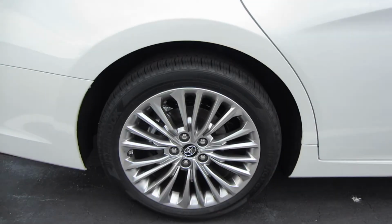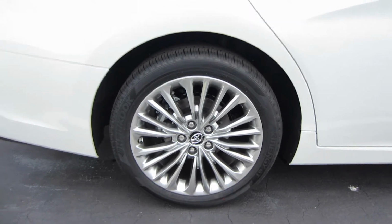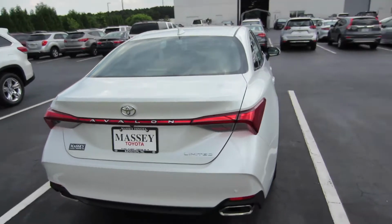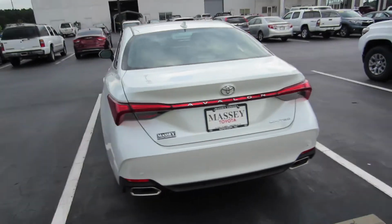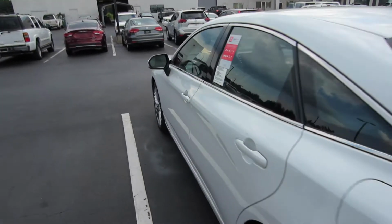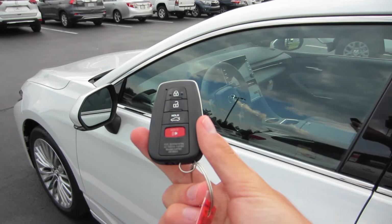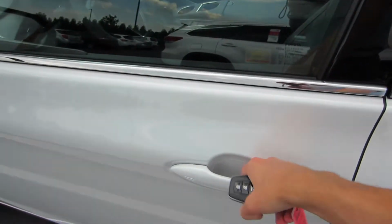Looking at wheels, we are riding on Hankook tires. These are going to be your 18-inch alloys. And as you can see, that all-new rear end on the new Avalon, of course. So we'll go ahead and start it up, and we will go over the features. So we do have smart key, of course. We do have our new key fob on the vehicle, so just put your hand behind the door handle to unlock.